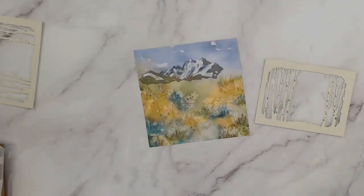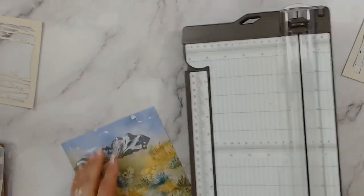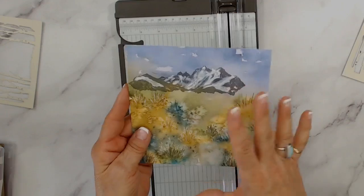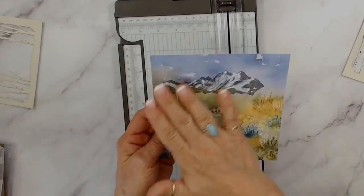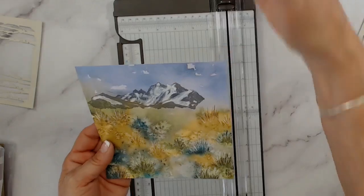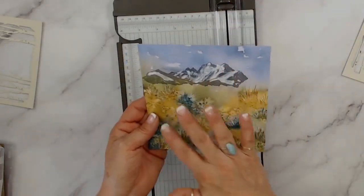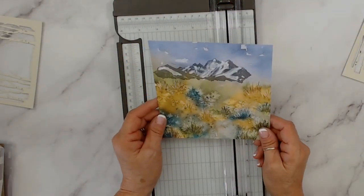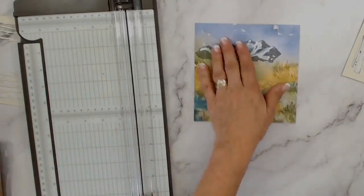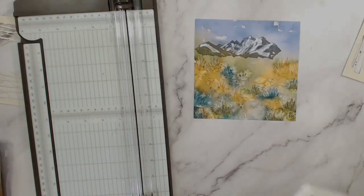Now, when it comes to trimming this, you're going to say, well, you should have trimmed it before. Well, sometimes it's better to have the full sheet, it's a 6x6, and then decide where you're going to stamp it. So the mountain, like I said, has to look more in the back. This one, see, I didn't stamp any trees here, but it's nothing that's going to stop me from adding trees after.